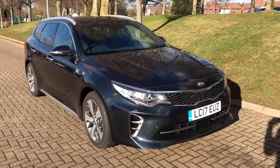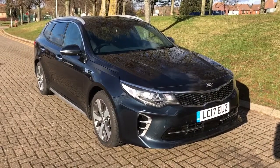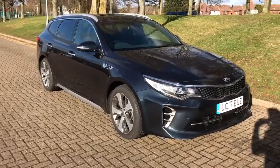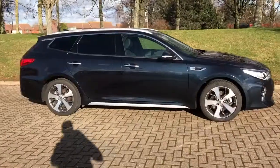Here we have the Kia Optima GT Line S automatic. It's the 1.7 CRDI engine on a 17 plate. I'm going to start off by showing you around the outside of the car, and then we'll hop in and run through some controls on the inside.